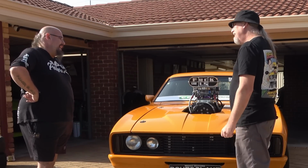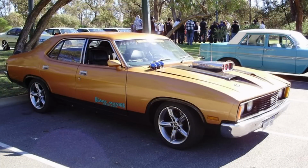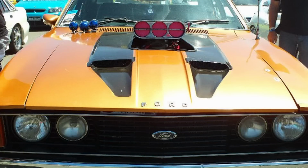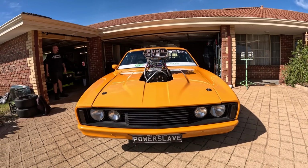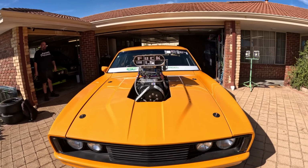Over 20 years. She is the original Excellent 408. She used to be gold, well, it was a copper bronze, I should say, with black racing stripes. It was a daily when I was in high school, and then after that turned into a drag car. Hit the burnout scene for a while as well. She started off as an original GXL. Yeah, I was going to ask if it was a numbers car. Yeah, it was an original GXL 302.